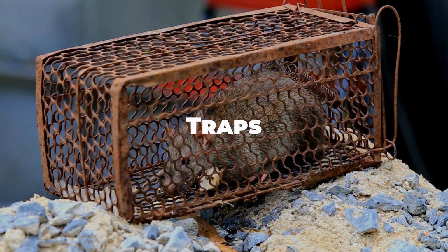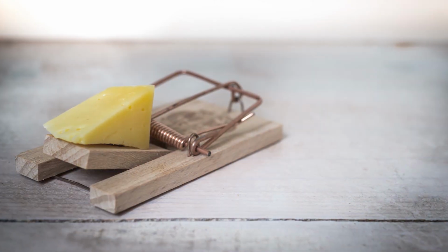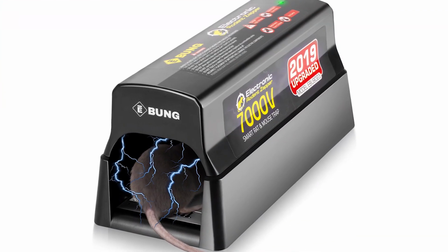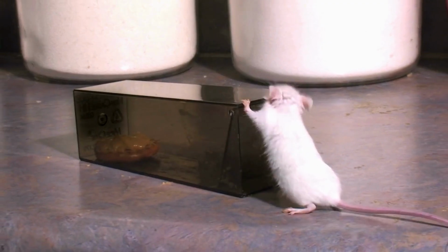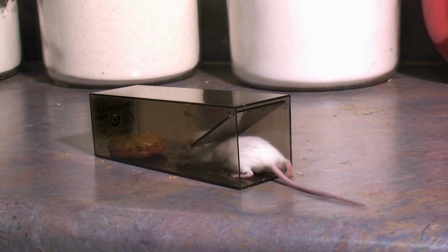Traps are a humane and effective way to capture pests like mice, rats, and insects without using chemicals. Snap traps, glue traps, and electronic traps are available for different types of pests. Place traps in areas where pests are known to frequent, such as along walls, near entry points, or in dark corners.